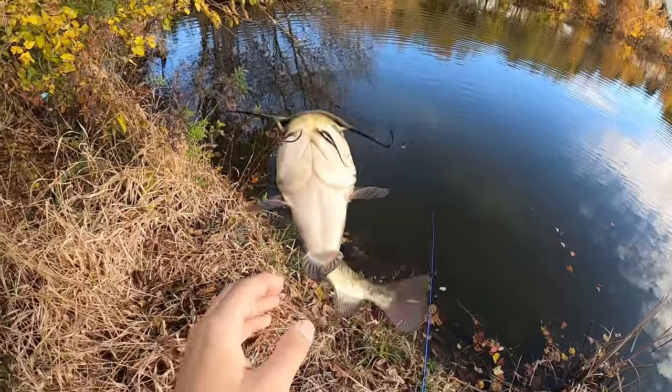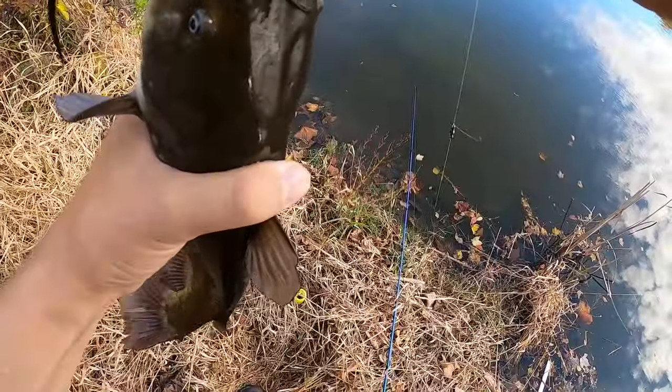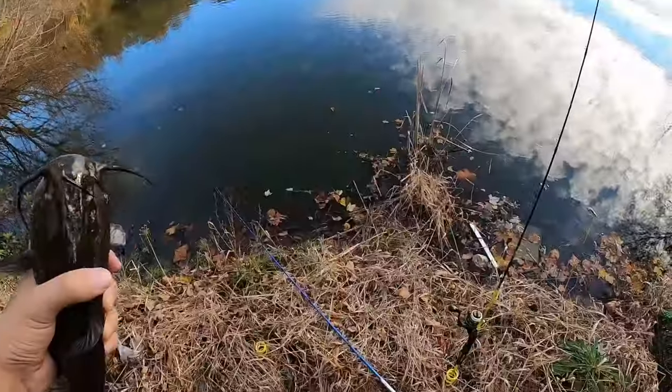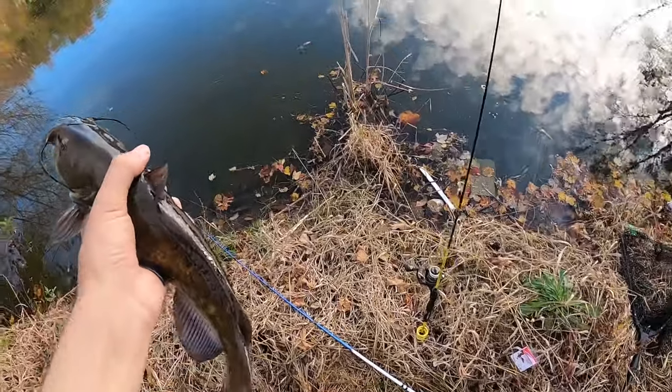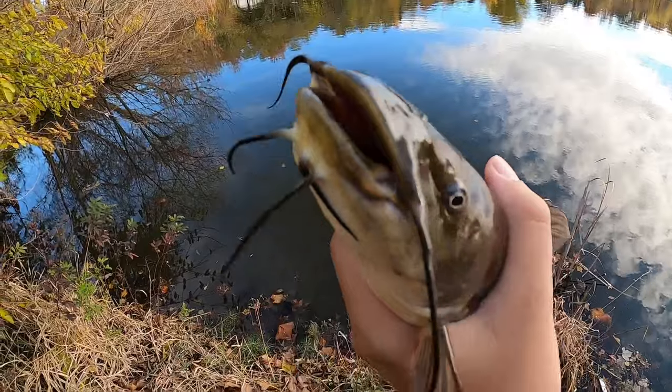Okay, so this is exactly what I was talking about. We're not gonna try to get spined by you, my good sir. Oh, he actually did swallow it. Good thing it's a tiny hook, tiny-ish. All right, well, first fish of the day. Not exactly what we were going for, but I'm down to catch anything.